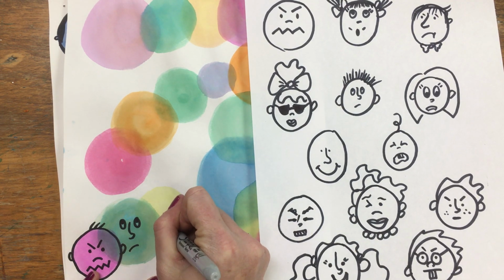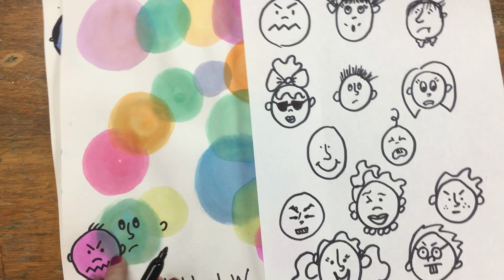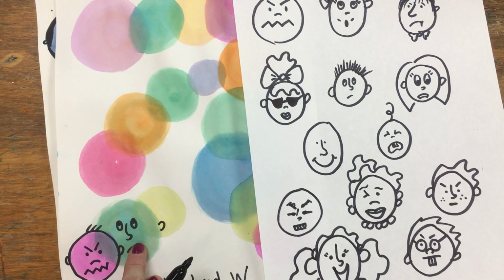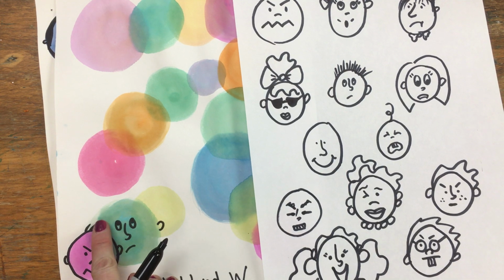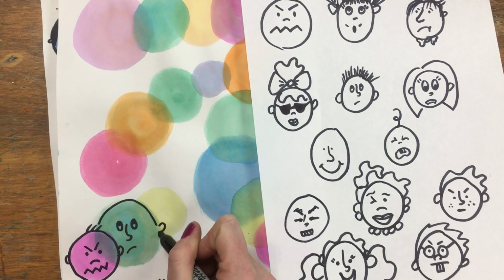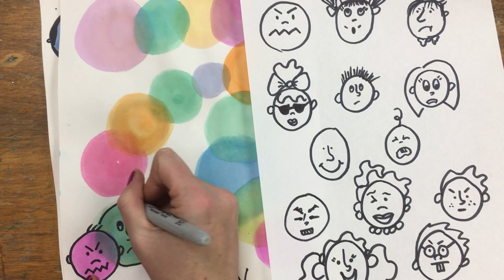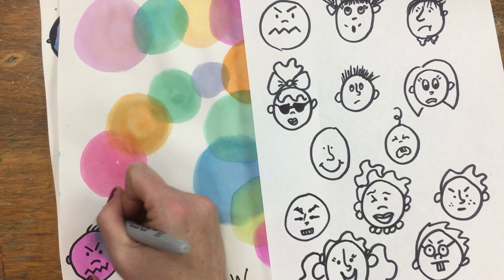And I'll add an ear here. And I'm not going to add an ear here because this circle is on top of him. So it's called overlap. I don't need to show what's behind him. I'm going to draw his hair in just a minute. I'll trace the circle and I will give him curly hair.